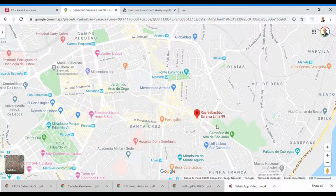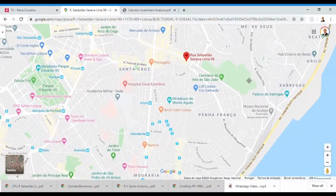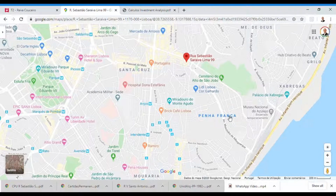So the apartment is located in a neighborhood called Penha de França. Penha de França is located in the historic neighborhood. It's one of the historical neighborhoods from Lisbon center city. It is known as a safe, quiet and family-friendly place to live in Lisbon. And it is also a melting pot of cultures, with restaurants and shops owned and explored from different people from all over the world.